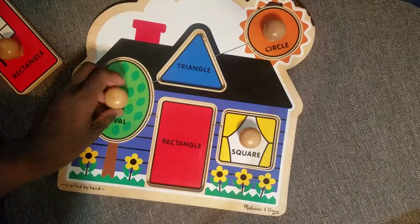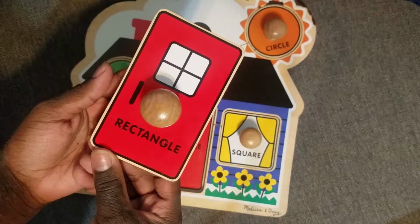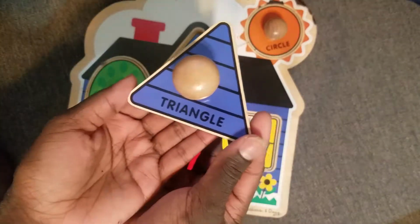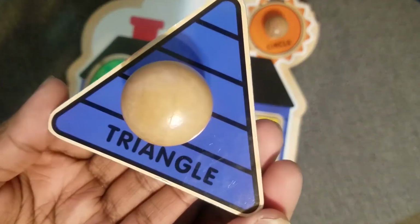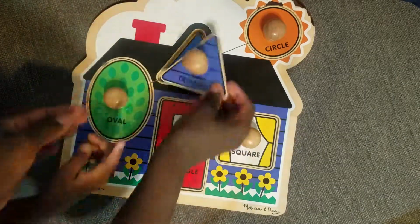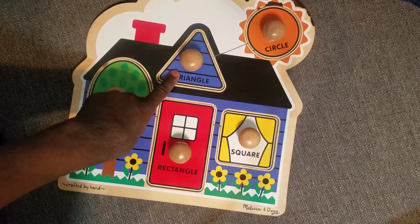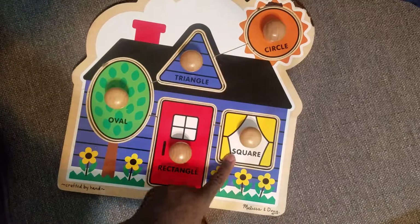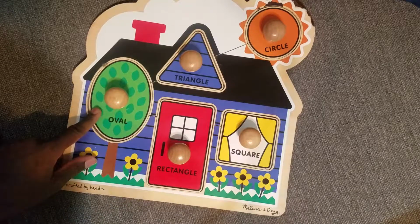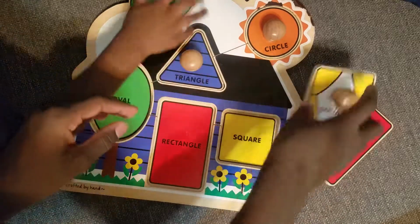We're going to put it right there. What shape is this? Rectangle. Good job. And last but not least, what shape is this? It's a triangle. Okay, so what shape is this? Triangle, circle, square, rectangle, and oval. Now, let's do the colors.